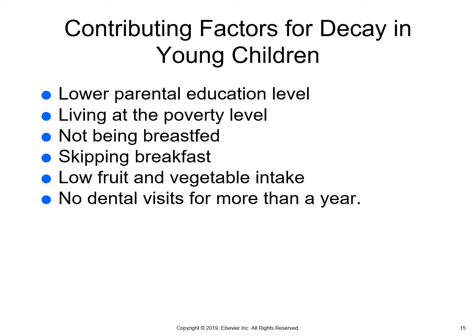Contributing factors for decay in young children are low education level of the parents, people living at poverty level, and a child that wasn't breastfed. If they skip breakfast, many times they're going to fill their energy need with sugary drinks. Low fruit and vegetable intake and no dental visits for more than a year can all lead to decay in children.